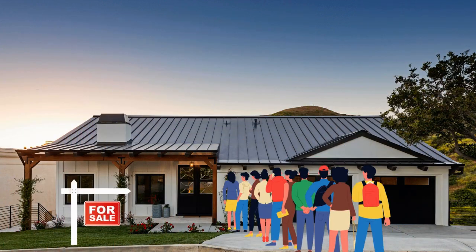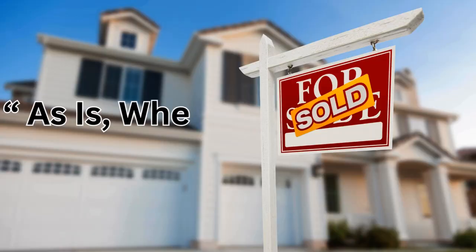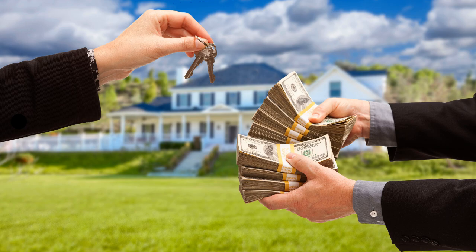Gone are the days when we could put the home on the market and a line would form around the block and you could sell it, like the realtors like to say, as is, where is, and you'd get top dollar for it. But how do you know what to fix? Here's some key repairs that you shouldn't skip.